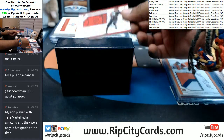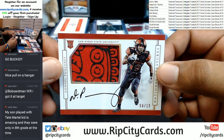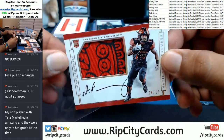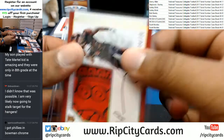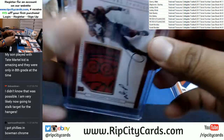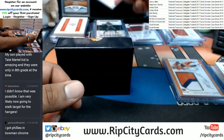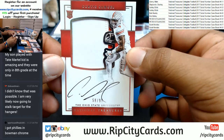Nine. Going to the four spot. That's a pretty sweet San Diego patch on there. Number 4 out of 10. That's sweet. Donnell Pumphrey. Very nice. Freak of Nature. That's the 4 spot. Going to the 8 spot, Curtis Samuel.